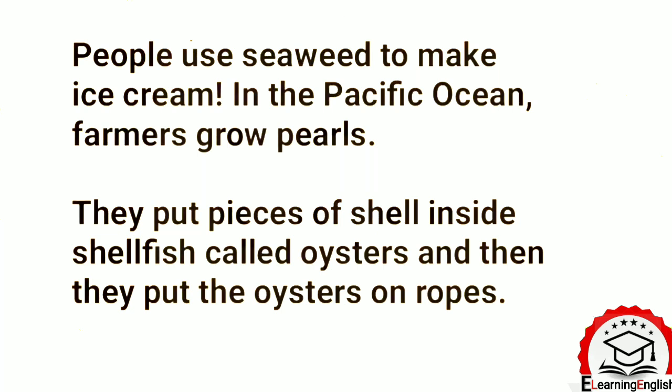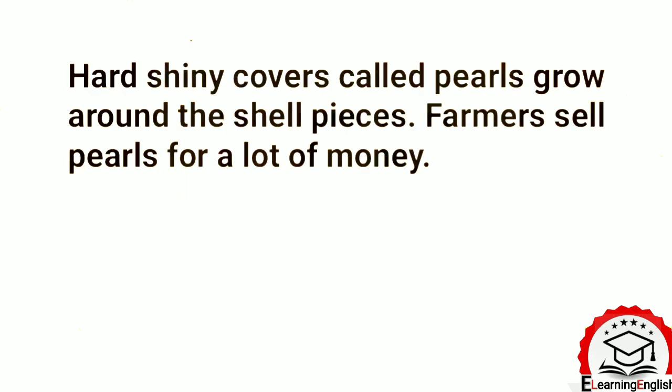In the Pacific Ocean, farmers grow pearls. They put pieces of shell inside shellfish called oysters. And then they put the oysters on ropes. Hard, shiny covers called pearls grow around the shell pieces. Farmers sell pearls for a lot of money.